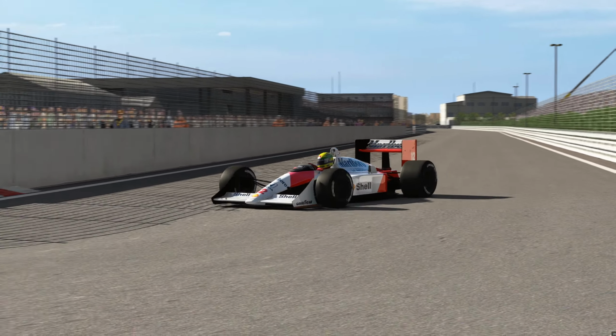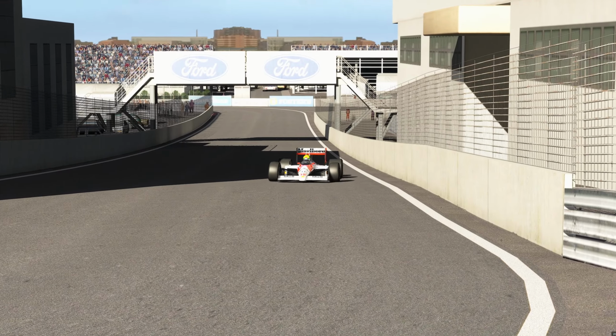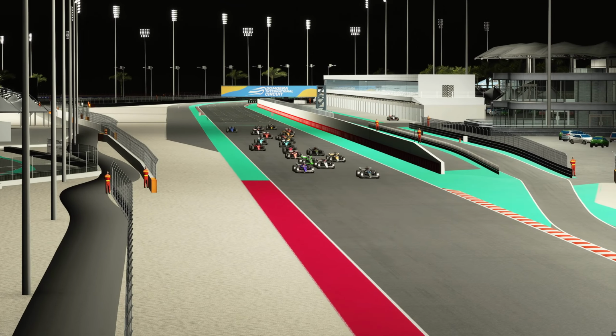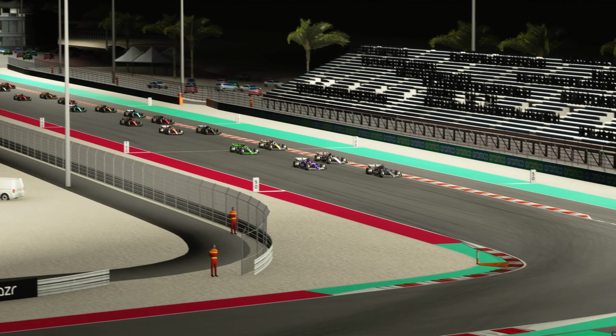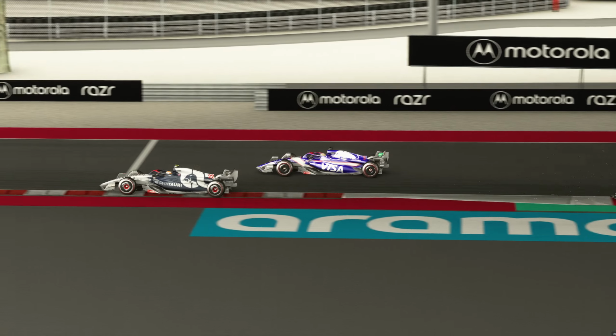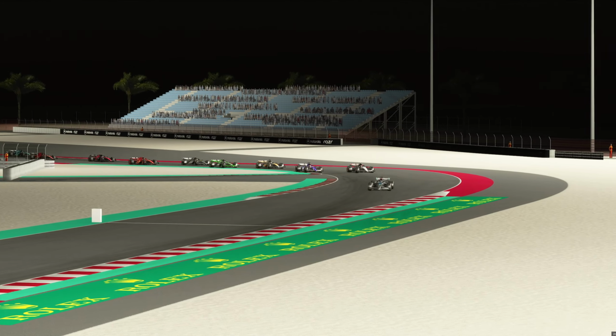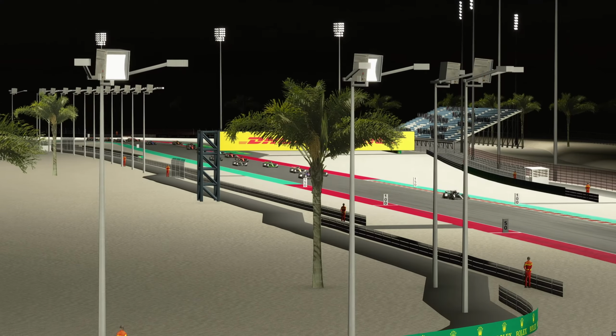But without further ado, let's get right on to the first mod on today's list, and that is Domqera. I hope I'm saying that right. This is a fictional FIA Grade 1 circuit based in Egypt. Its international F1 layout, if you will, is 5.4 kilometers long. It's a quite interesting and fun track layout.